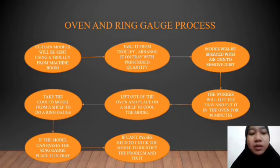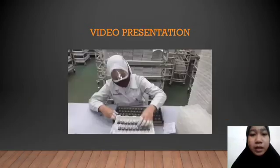Then, take the cooled model from the shelf to do a ring gauge. If the model can pass the ring gauge, place it in a tray. If it can't, need to check the model to identify the problem and try to fix it. Okay. This is my video presentation.